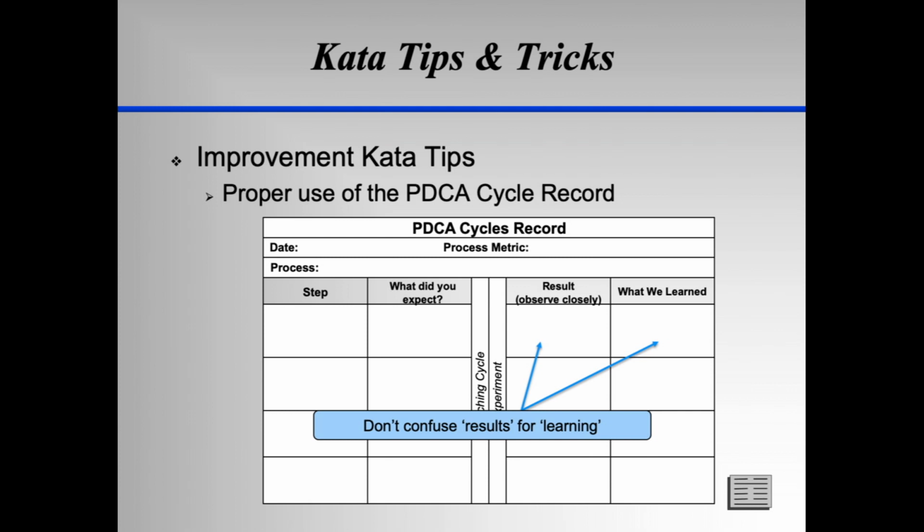To this point, clarifying what the result of an experiment is different from what the learner has learned as a result. Result is not the same as learning. I often see learners write down the new process time or some new quality related data in the result column. Then in the what have you learned column, they note statements such as it was faster, it was better, and the like. However, this is not what we are looking for from the learner.